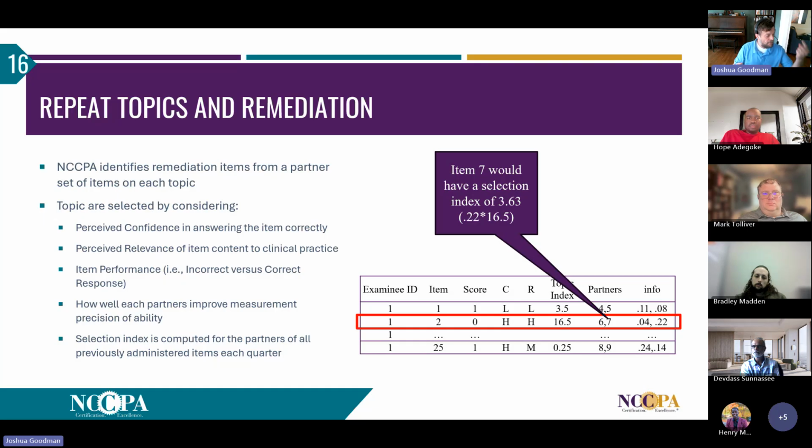Remediation is the process of finding that topic and administering the second item on the topic, and then scoring both and deciding which of those 2 will include in your score. So it's that way of finding the knowledge gaps and retesting that knowledge gap.